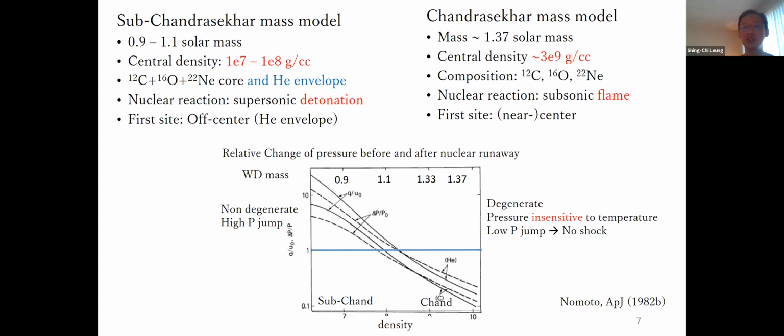Why the flame appears in the transit mass model can be understood by this figure, which shows the relative change of pressure before and after runaway as a function of density. Here is the density in the subtransit mass regime, and here is the density for the transit mass model. The number here corresponds to the white dwarf mass. There are a number of lines here, and we only want to focus on this line. We can see that the pressure jump of the matter decreases when the density increases. This is because when the density increases, the matter becomes degenerate and the electron degenerate pressure starts to override the thermal pressure. Therefore, in a high density environment, it is less likely for the nuclear runaway to trigger a shock. Because of that, the nuclear runaway appears as a subsonic flame rather than a detonation.